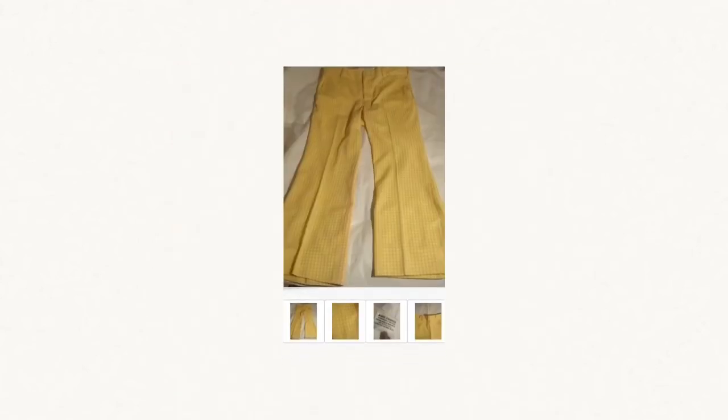All right, moving on. Here we have a pair of McGregor yellow gingham striped polyester pants. I had these in my inventory for a very, very long time. I'm going to be honest with you, I did a bad eBay seller thing, which was to not take measurements of this item. It was up for a very long time. People asked me, at least over the course of an entire year, measurements please. And I'm like, yeah, I'll get around to it. And then I never did.